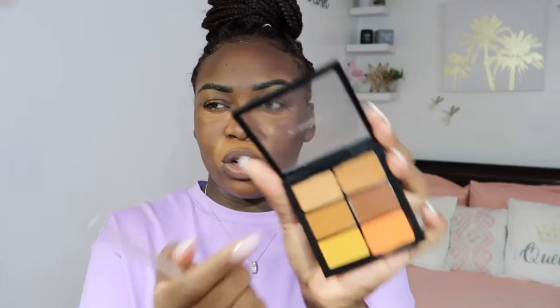This is actually a technique that I learned not too long ago. I used to either conceal my hyperpigmentation with the same color that I use for my eyebrows, or just color correct. But recently I learned that you can do both and you get better results that way. So I'm going to give this a try. Last time I did it, I used this color over here, but it was a little too light for me.